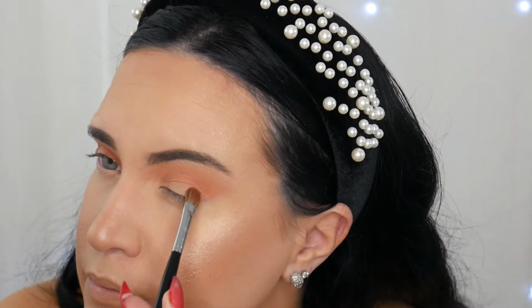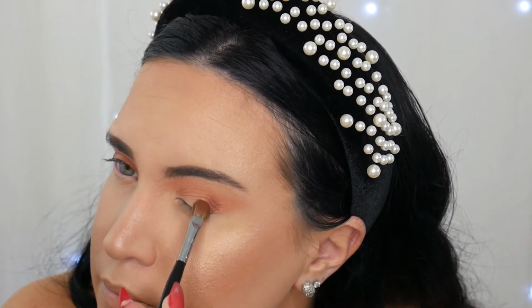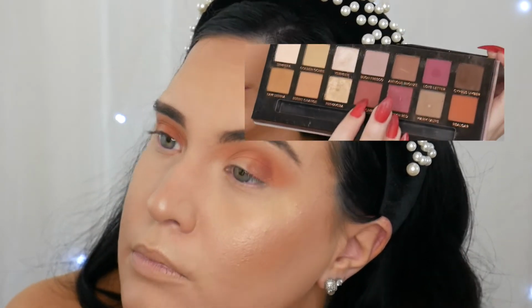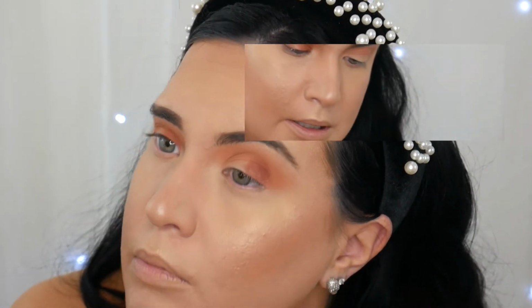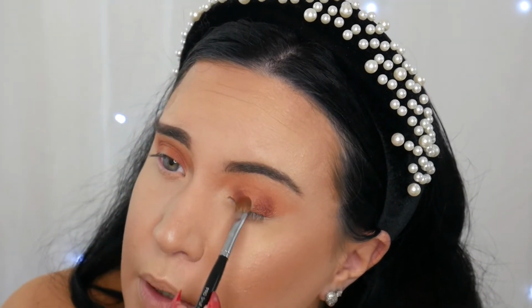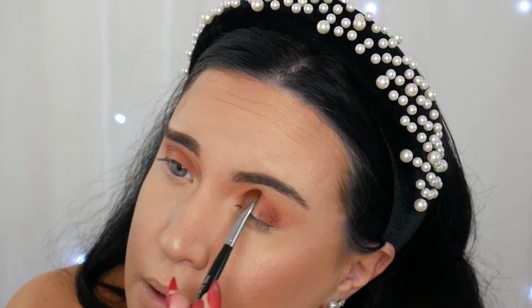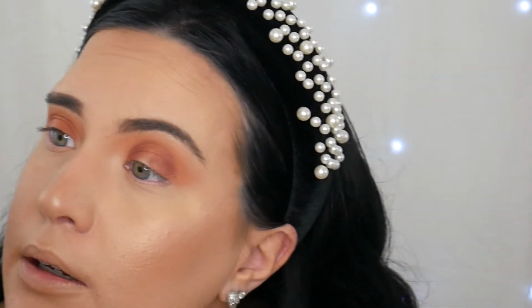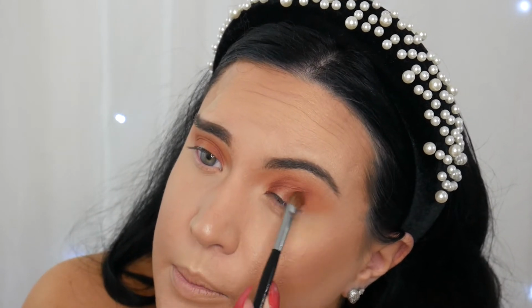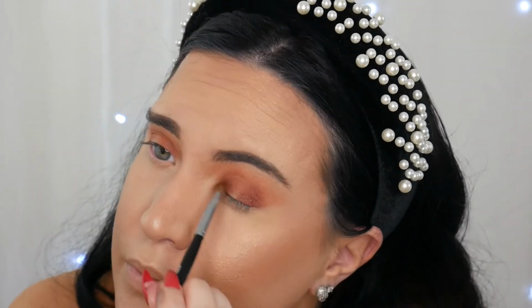Now on the Prestige side, I think we want to go in with the shade Red Ochre in the Modern Renaissance palette. Now, I think this shade is a little darker than the one I had put with the Milani palette. Yeah, it's more like a darker red, but that's okay. Those ones are not as similar as the first shade that I put down.